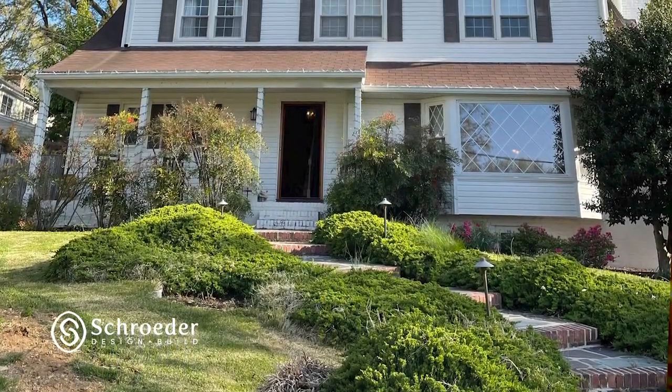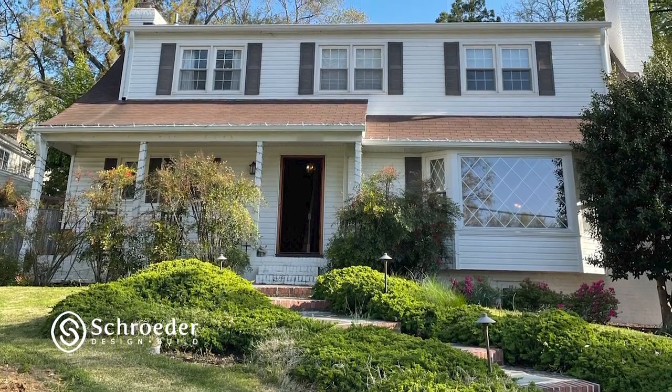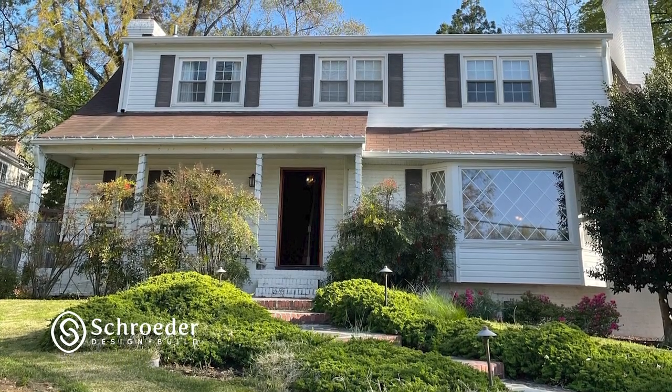The home was built in 1965. This fall will be 25 years that I've been here as an owner, and I've always wanted to renovate it. Wanted to make sure that when I did it, I did it right. And I knew it wouldn't be cheap, so I wanted to make sure I was ready to do it and ready to do it right.